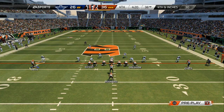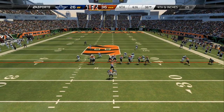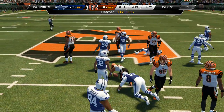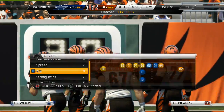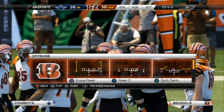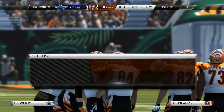Lined up in the pistol formation. Here comes the wide receiver in motion. Back to the ground. The Bengals now move the chains. Got to have a lot of courage to call these type of plays, don't you, Jim? And at that time, even though this team is winning, the coach decides to go for it on fourth down. Good play call, and they make it work.